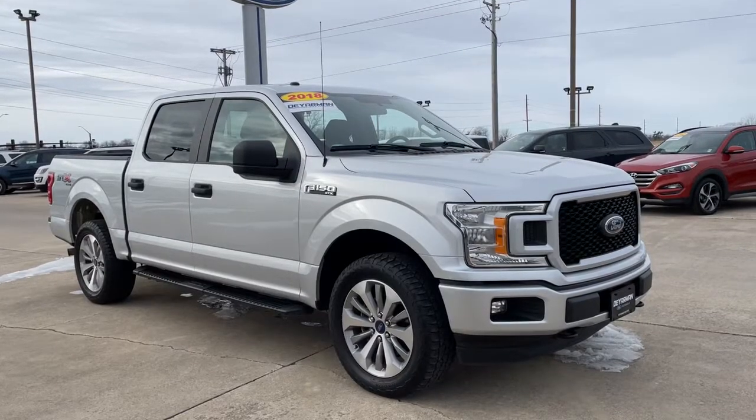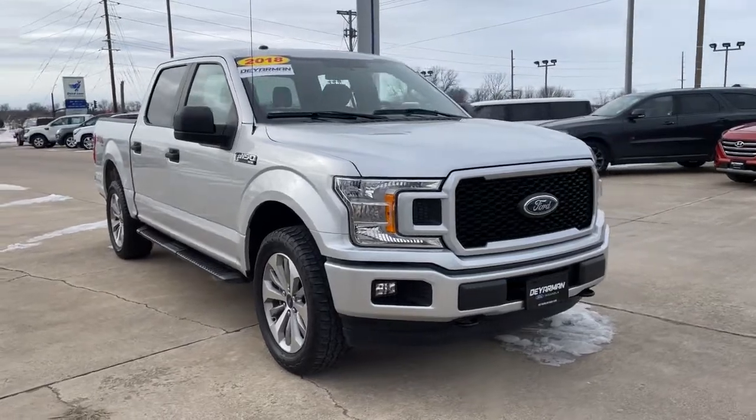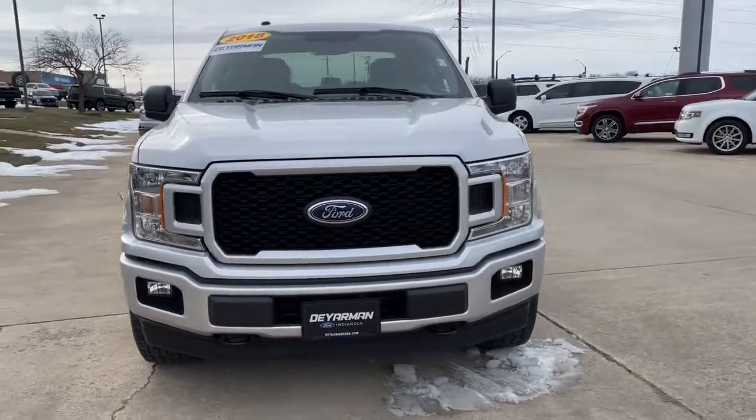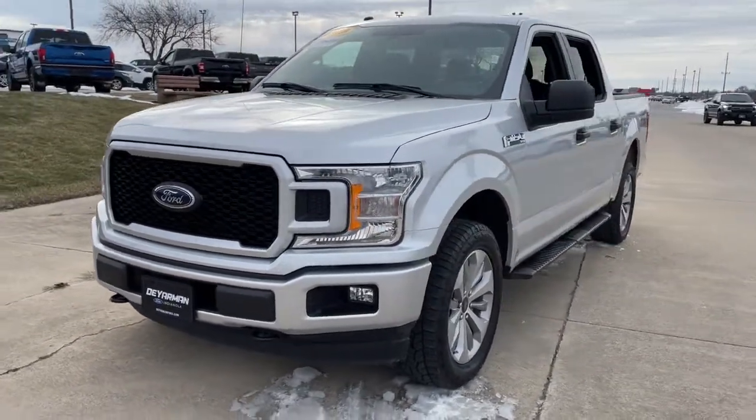Looking for your dream car? It could be the 2018 Ford F-150. With less than 25,000 miles on the odometer, this vehicle stands out from the rest. Take a closer look at this full-size F-150.